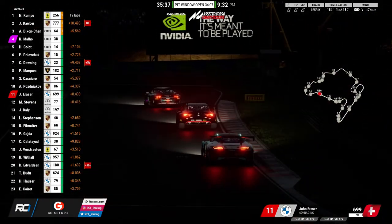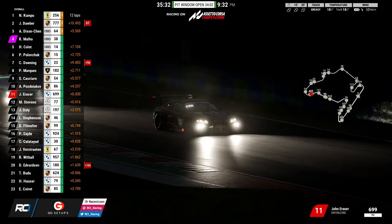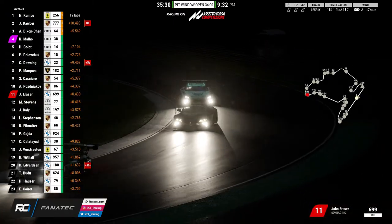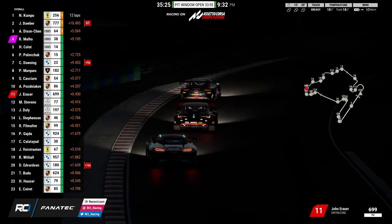They've left it late enough in the race that it ends up greasy. As I think you've just spotted what I've spotted, with a drive-through penalty. I'm just having a quick look at the stewards, with a massive amount of instances for us to go through there.